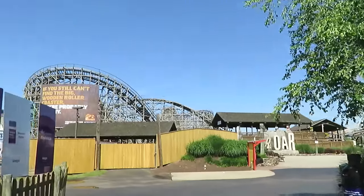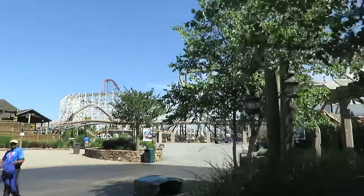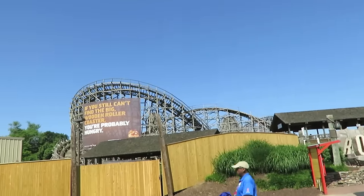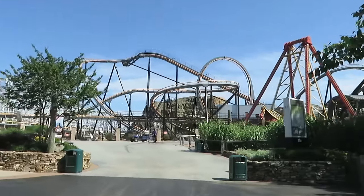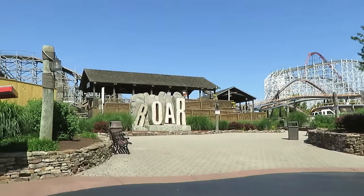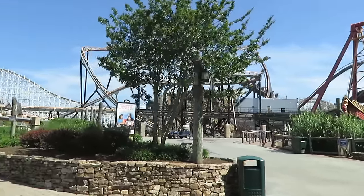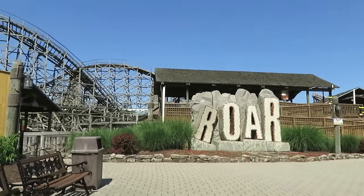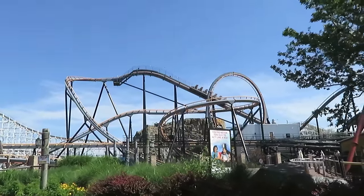I think I'm gonna do Roar first, and then I'll make my way to Apocalypse, which is over there. Oh, and they did put the ad back on Roar, so I guess they took it down for a refurb or something. So let's do Roar first, and then I'll make my way over to Apocalypse, the last stand. But yeah, Roar first. There's Apocalypse.